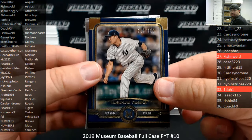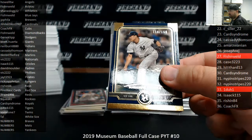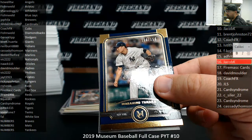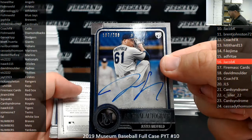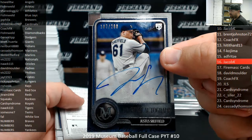Number to 150, Masahiro Tanaka. Yankees are a random number team. That one's 116 of 150. Spot number 16 to Jacob K. Justin Sheffield, archival autograph to 299. The Seattle Mariners going to Cassidy Thompson.